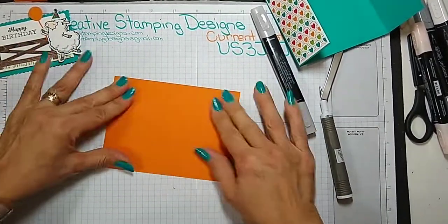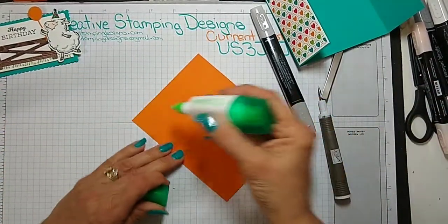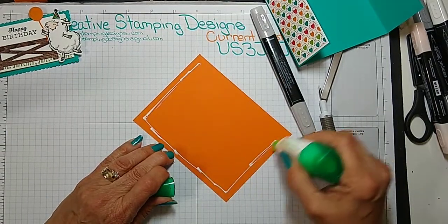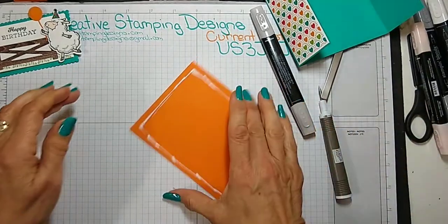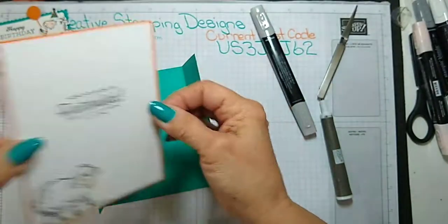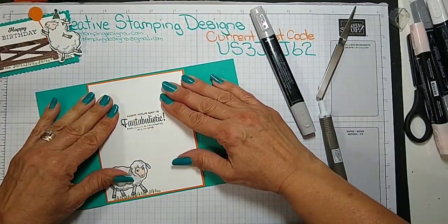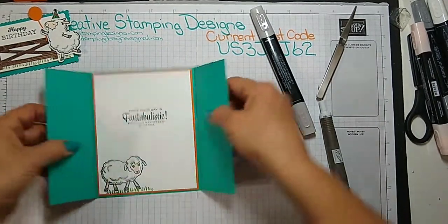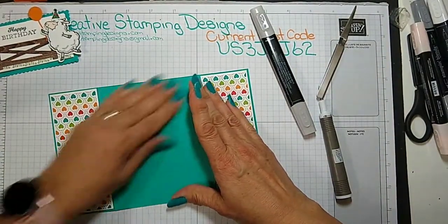I honestly, when I grabbed these two colors together, I thought pumpkin pie and Bermuda Bay? I don't think so. But I guess with the DSP, it just worked, I thought. Just going to insert that right there. Flip it over, give it a good press.